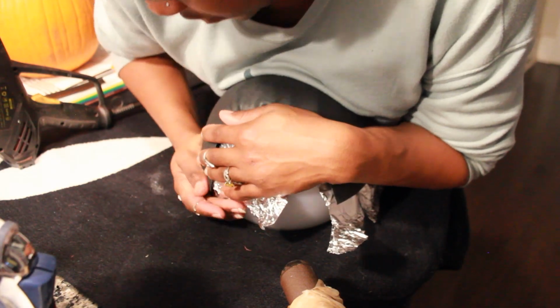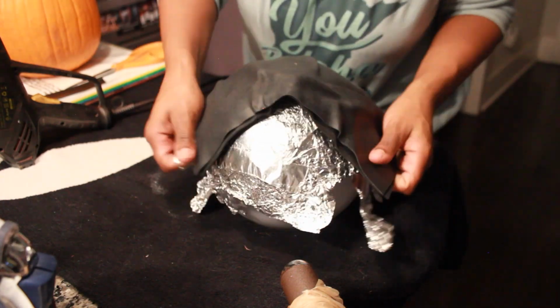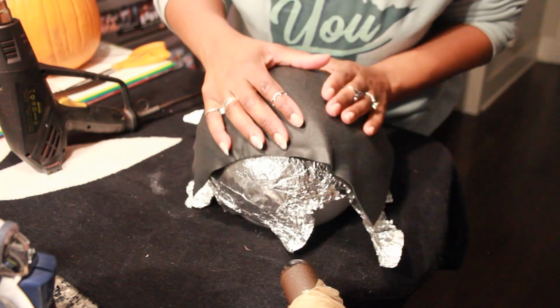Now I'm moving on to the Worbla layer, gently heating and shaping that around the 2mm EVA foam, repositioning it as needed, and then just reheating and shaping it to try to get it as smooth as possible.